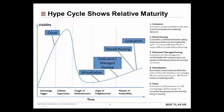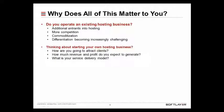So what does this all mean for you? And that's really why we're here today, which is if you operate an existing hosting business, what you can expect is that there's going to be additional entrants into hosting, right? So this is people who are starting a new hosting company today and tomorrow and the day after. We know that that's happening, right? People still believe that there's money in hosting. I still believe that there's money in hosting. You just have to go after the right market and target the right people.